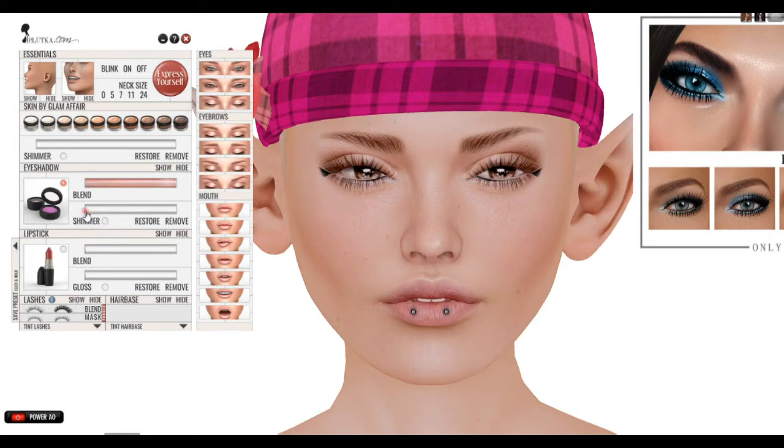I've tried removing the shimmer altogether. I've tried pushing the shimmer all the way up. It's just not working. So, yeah, this is why I don't particularly like this head. Also, the only way to make it talk is to type in world, like down here. And obviously, I'm not going to type every single time I want it to voice chat.